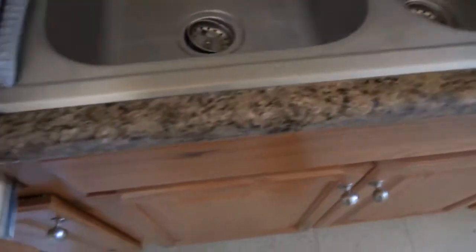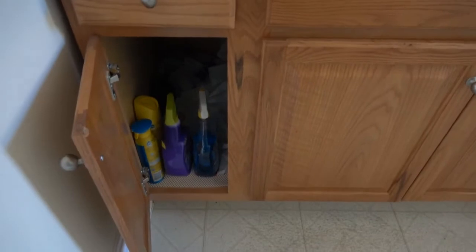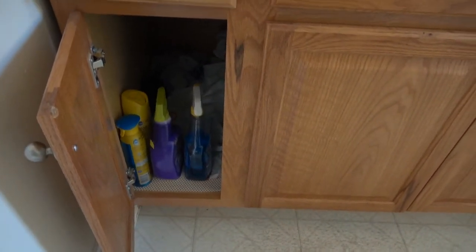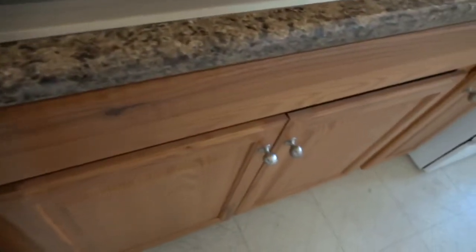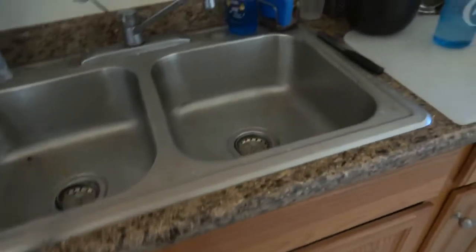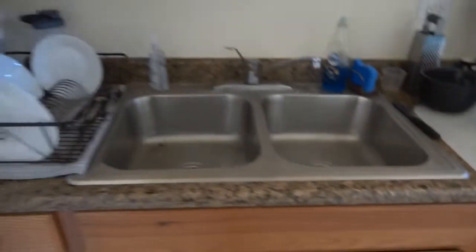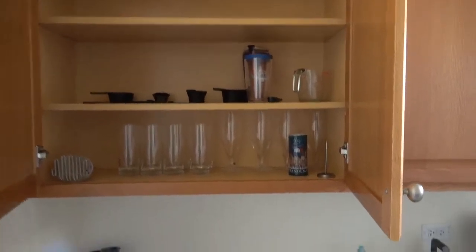We do have a drawer over here, and a similar drawer on the other side. You also have cabinets on each side. What is important about these cabinets on the bottom is they're much deeper than the cabinets on top, so you can put pots and pans and appliances underneath. I'll just show you these top cabinets one more time, to give you an idea of the amount of storage you have, which is really nice.